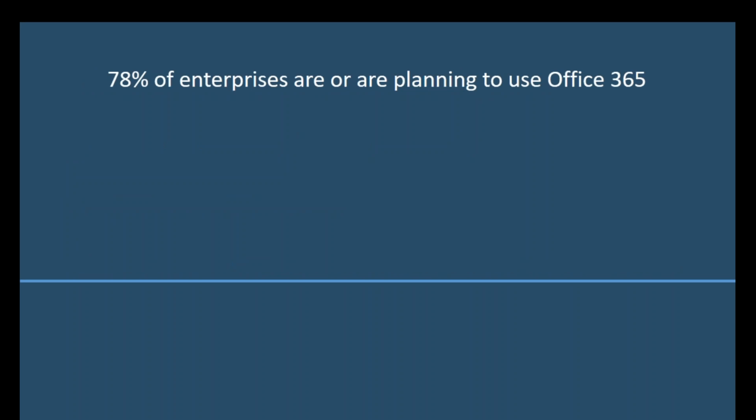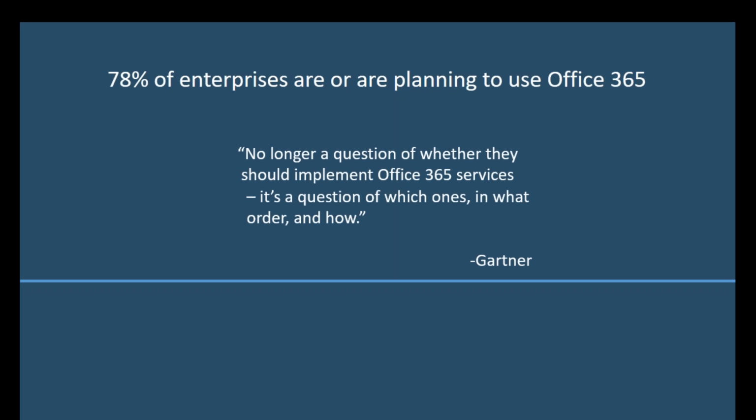So now getting into why we're really here. As of early 2016, Gartner did a survey and found that roughly 78% of enterprises either are or are planning to use Office 365. And they determined that even for the remaining 22%, it's no longer a question of whether they're going to implement Office 365 services, it's a question of which ones, in what order, and how.